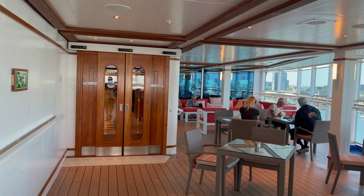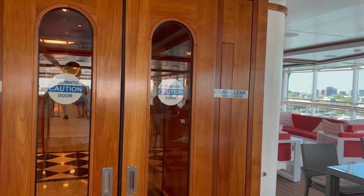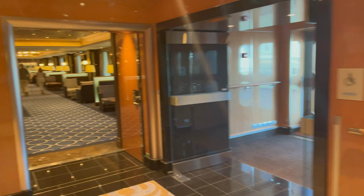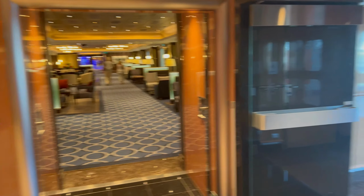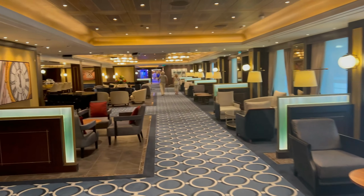It was lovely. We liked sitting at the back. It's a great way to embark from and cruise away as well. You do get some views, unlike the middle of the ship for disembarking. It's just a different shot.